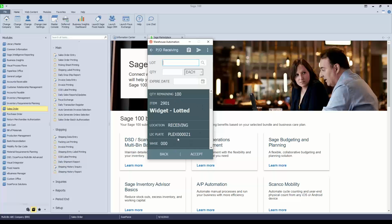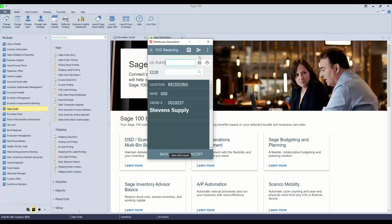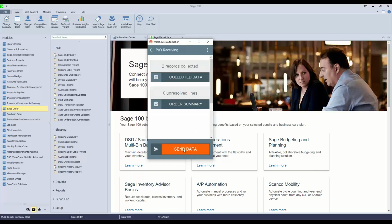Again, this is all tying it to this particular license plate here. So I'm going to go ahead and grab my next lot, and I'm going to finish putting those 100 in there, pass that up. And now I'm done. Send my data back over.